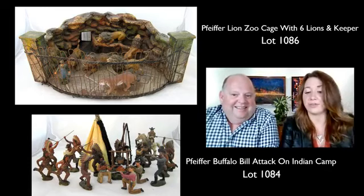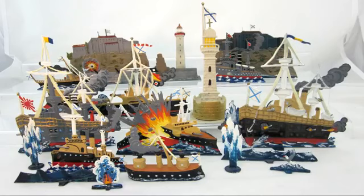And next we have lot 1069. This is made by a gentleman by the name of Joe Shimmick. And this represents the Battle of Port Arthur. It is 18 pieces in total. It was the Russo-Japanese War from 1904 to 1905, and it's just a beautiful set. He made reproduction sets, and I really feel like he filled in the gaps of some sets that just didn't exist in the soldier world.